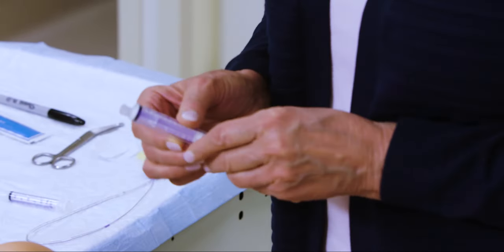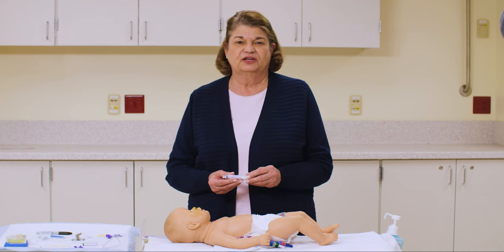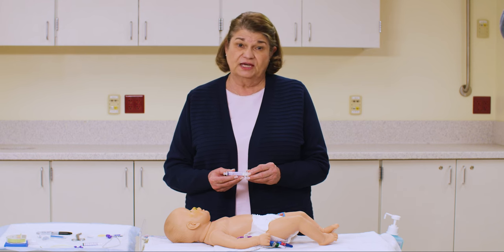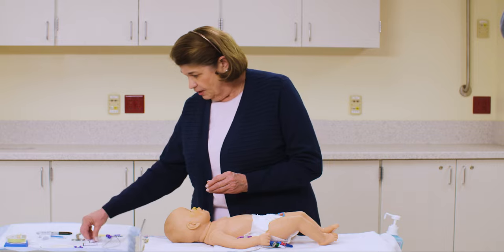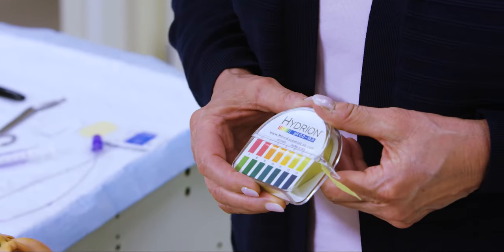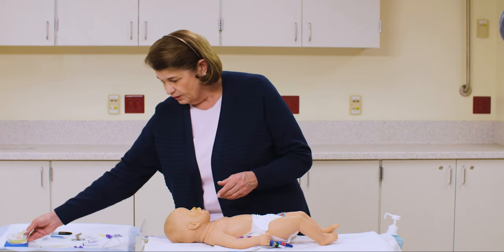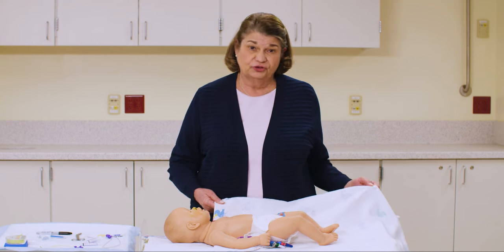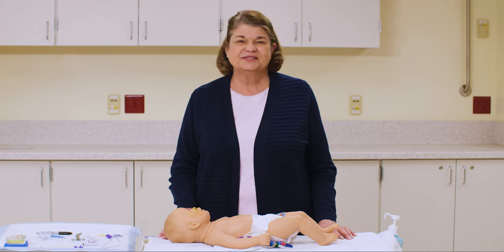A 3, 5, or 10 mL ENFit syringe. This is a specific type of connection used on syringes, feeding tubes, and feeding bags that is a new standard for safety for tube feeding equipment. pH paper or strip or any other commercial product that allows us to check the acidity of the stomach. Some sort of sheet or blanket to swaddle smaller children or babies. Now, we're ready to demonstrate how this is done.